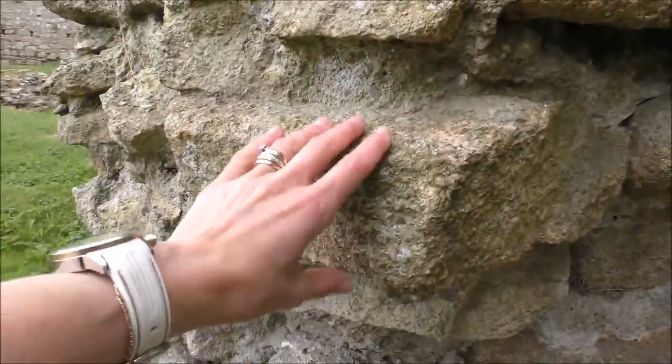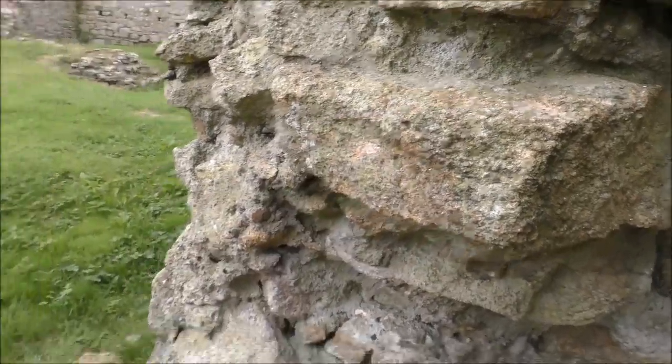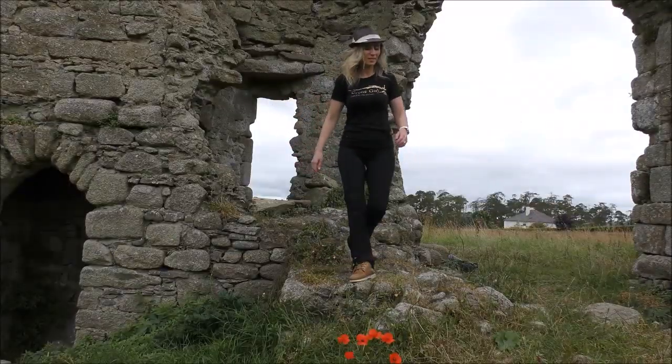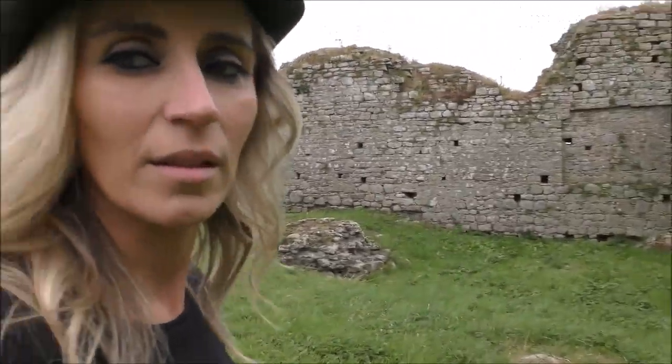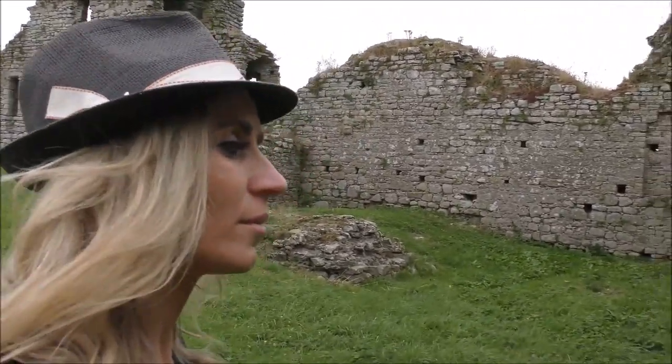Okay, here are the steps. They're the bathroom area apparently. So imagine all these big rocks. How did they carry them back in the day? Apparently there are fireplaces somewhere. See any? No, not here.